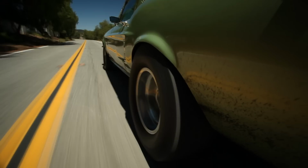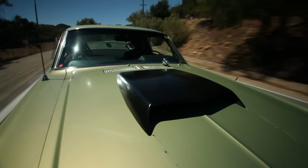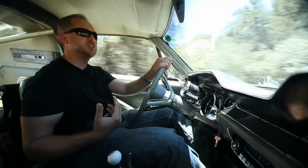The car belongs to a gentleman named Greg Smith, and when we first saw the car, it was one of those things that jumped out at us. I mean, it's not a canyon carver. It's not something you would say is a super high-end performance machine. You don't go out on the freeway with this thing. It was built to go down the 1320 as fast as it can.